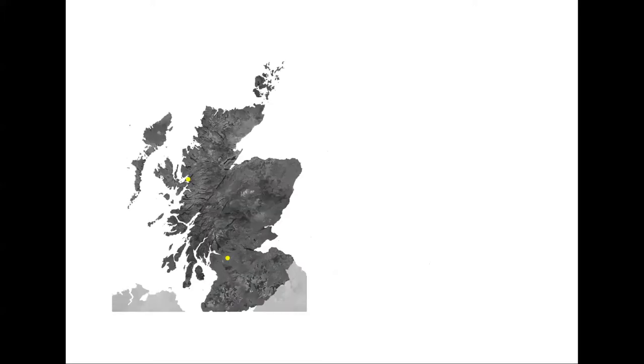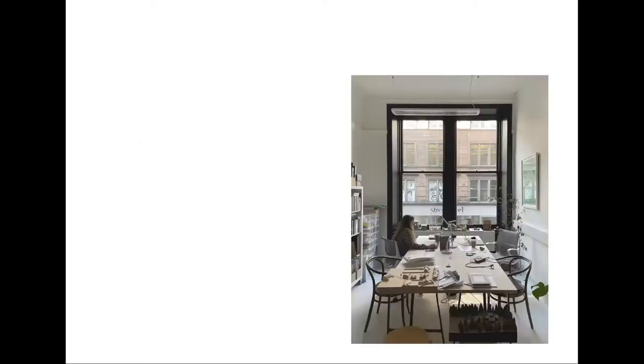But to say a little bit more about where we are currently as a studio, we are in both Glasgow and the Scottish Highlands. And as I mentioned, much of our work is now focused on rural domestic projects, and this is something which we're very much enjoying. So we have a studio in Glasgow in a very urban feeling space in the Salt Market, which is where we started the practice in Glasgow.